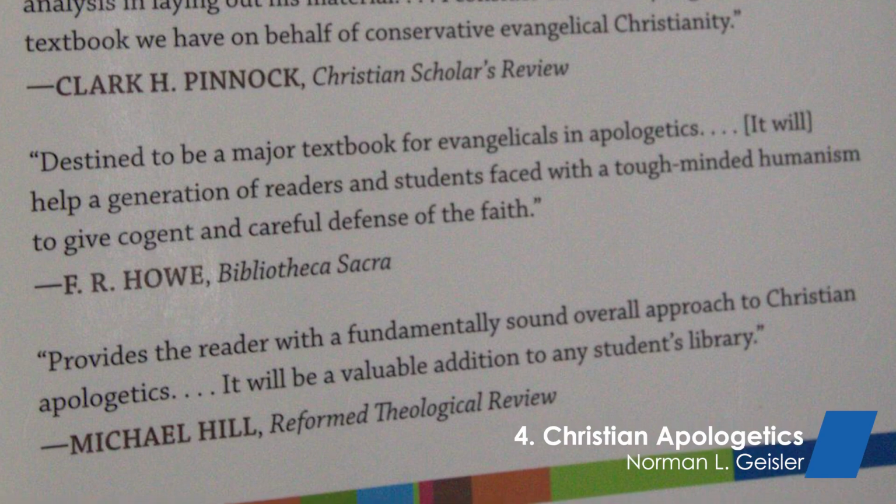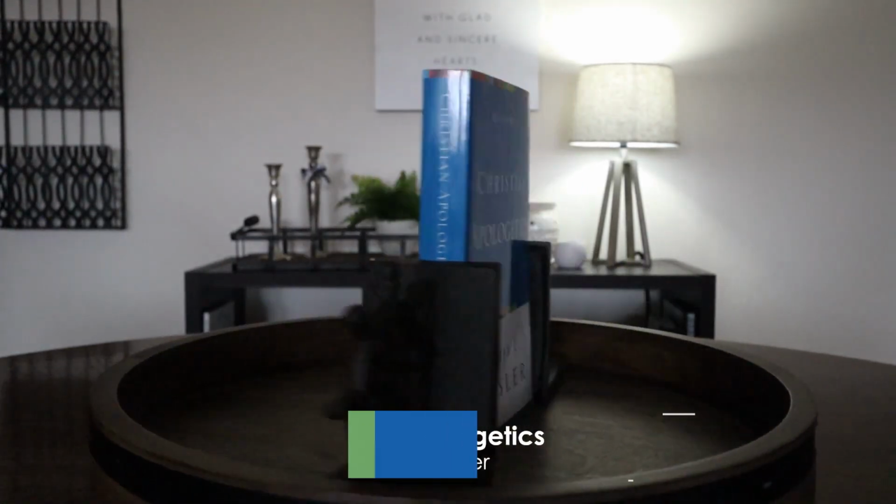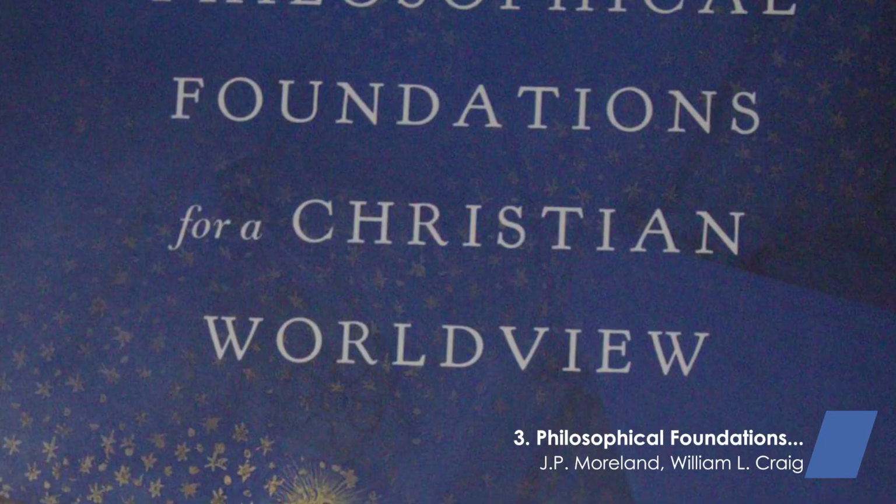The second half is a demonstration of why Christianity uniquely passes this test with flying colors. Number 3, Philosophical Foundations for a Christian Worldview by J.P. Moreland and William Lane Craig. This book is a beast.